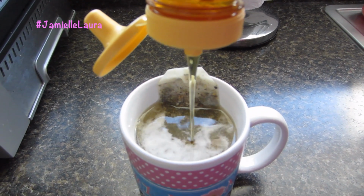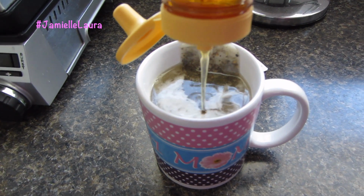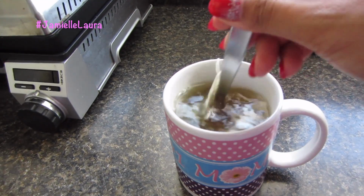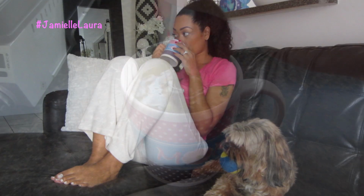Then I add a whole lot of honey, like a lot of honey. No, seriously, like a lot of honey. I like my tea super, super sweet, and the good thing is honey is good for your throat. So it's a win-win situation, guys.